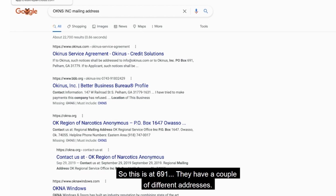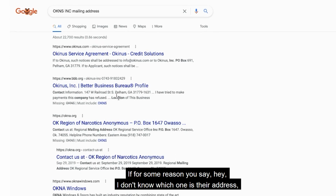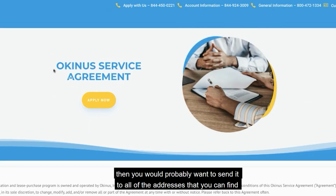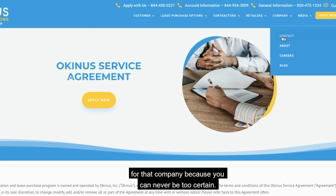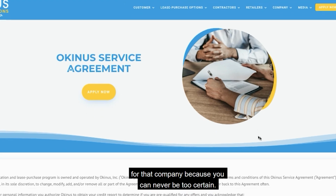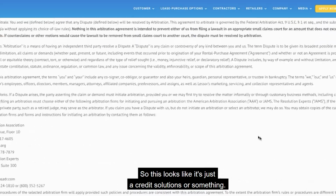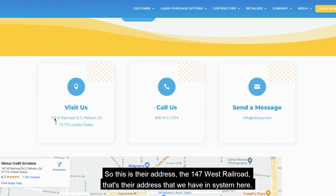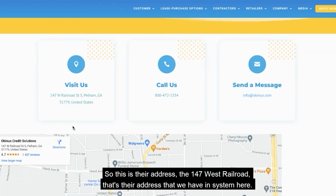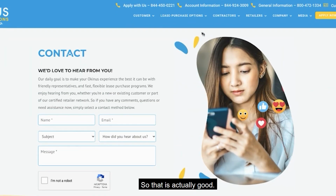They have a couple different addresses. We have the 147. If for some reason you say, hey, I don't know which one is their address, then you would probably want to send it to all of the addresses that you can find for that company, because you can never be too certain. So this looks like it's just a Credit Solutions or something. So I'm going to go ahead and hit contact. Okay, so this is their address, the 147 West Railroad. That's their address that we have in system here. So that is actually good.